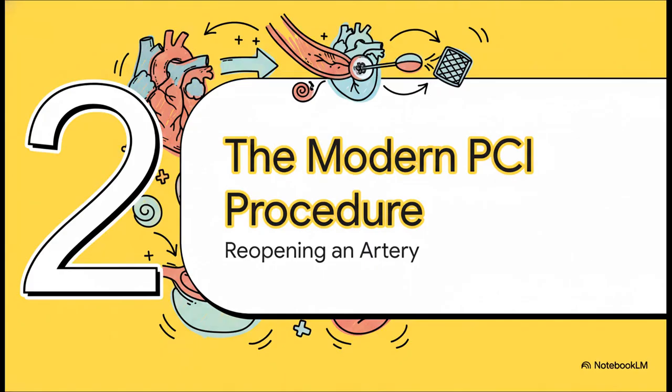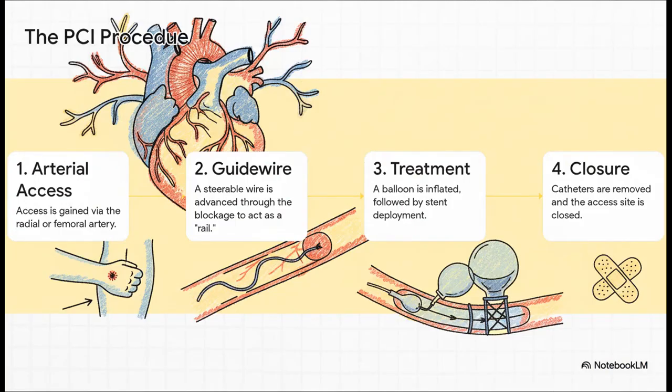So, we've covered the history, but how is a PCI actually performed today? Let's break down the modern procedure, step by step. It's a surprisingly elegant process when you see how it works. It really all boils down to 4 key steps. First, the cardiologist gets access through an artery, usually in the wrist, the radial artery, or the groin. Second, a super thin, steerable wire is carefully guided across the blockage. This guidewire basically becomes the rail for everything else.